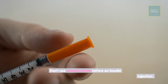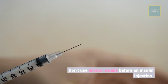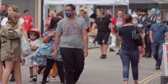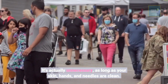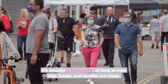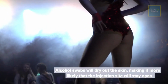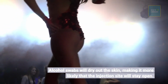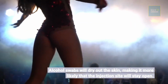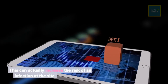Don't use alcohol swabs before an insulin injection. It's actually unnecessary, as long as your skin, hands, and needles are clean. Alcohol swabs will dry out the skin, making it more likely that the injection site will stay open. This can actually increase the risk of an infection at the site.